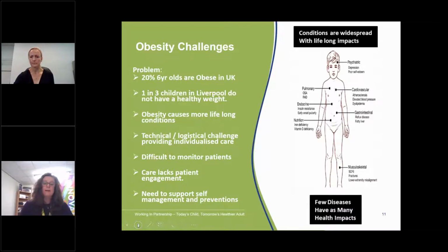And this is not just an Alder Hey challenge, we can't solve obesity ourselves, but there are some specific problems that we're working on. One with our obesity clinic in the hospital. Again, they've come to us specifically around how do we create a way to engage with the patient for them to feed back directly to the clinician their current weight, their exercise, their food, and the clinician to input and intervene at times when it's actually critical to that child. So there's a specific project there working with our clinic within the hospital. But as I said, it's much broader than that. It is really about how we support that self-management and prevention.